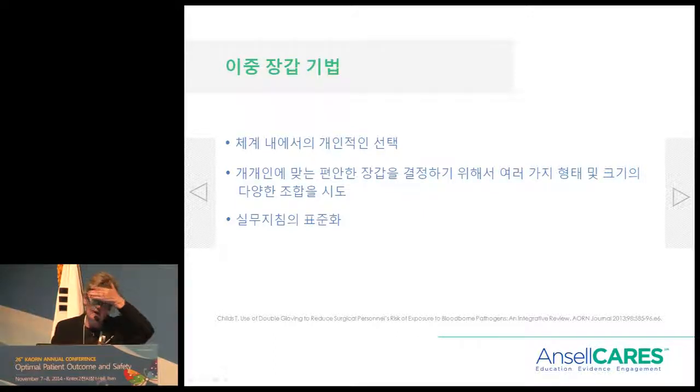There will be a way that is most comfortable for you, and different combinations or compositions of gloves that will be comfortable for you. Once you find that, make sure that you standardise your own practice and that you always have these double gloves on for those risky procedures.